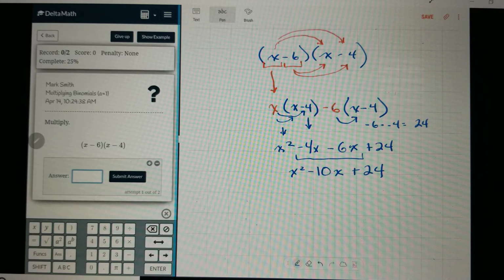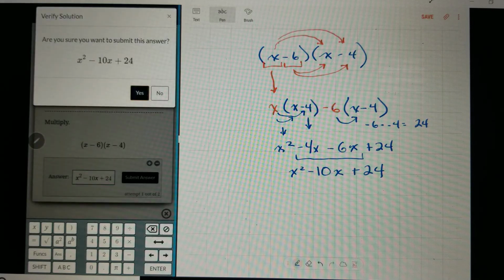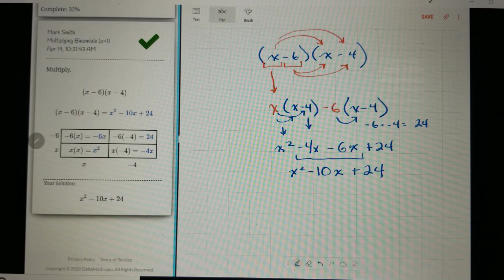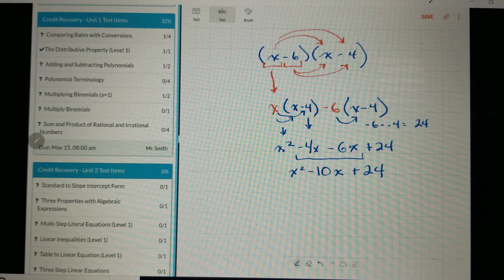So x squared minus 10x plus 24, submit answer, and we get a yes. Now they use the box method of doing this, which of course is a really good way to do these. All right, so that was multiplying binomials.